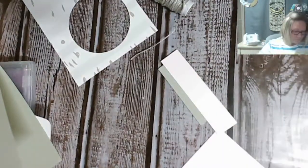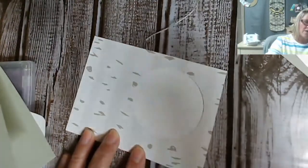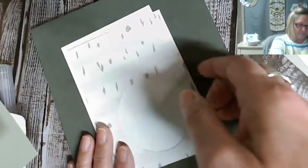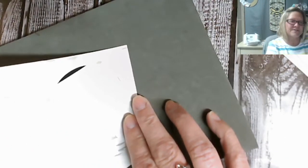Okay, so what are we doing? Here is a tip of what we're doing. We're going to take the designer paper and lay this down. Okay, see how I have the white, let me see, I need this dark so you can see better, I think. All right, go up here. Trying to see if you can see it better. Darn it, this lighting is killing me, guys. All right, because I want you to see the circle.